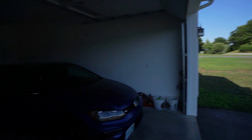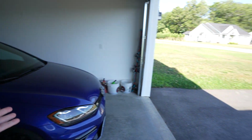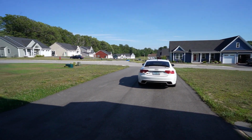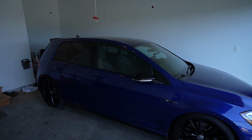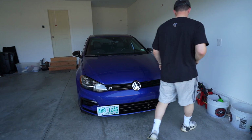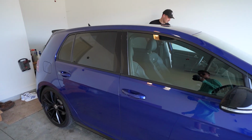I'm taking probably the RS5, and then Colton's going to take the Golf R, but I definitely kind of want to see his reaction just to at least starting it, because it's quite an experience to at least hear it. All right, so we're gonna put some heat in the old Golf R motor. This will certainly be a cold start.